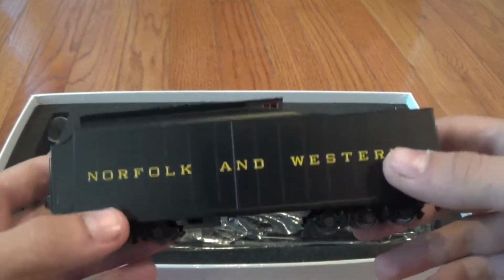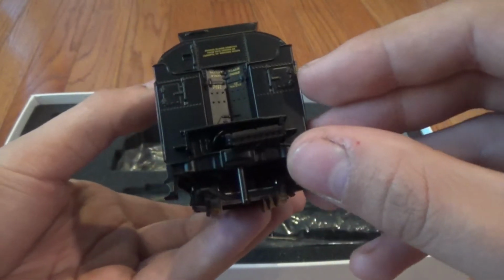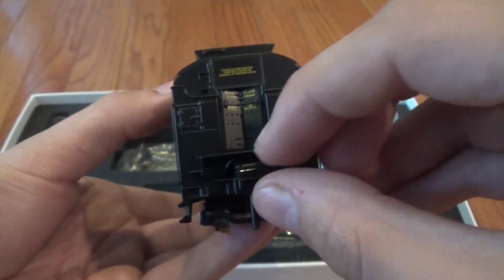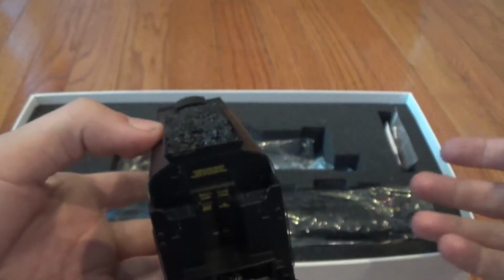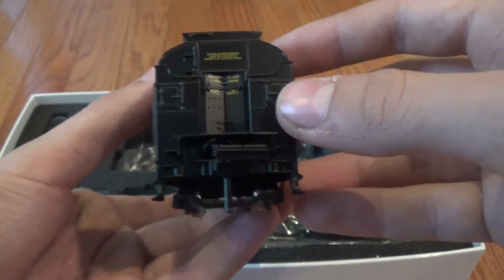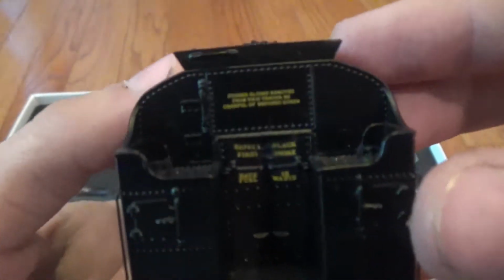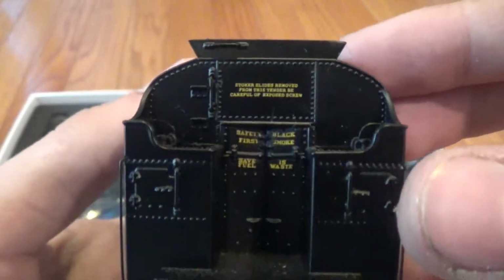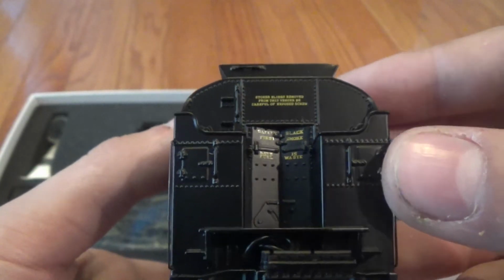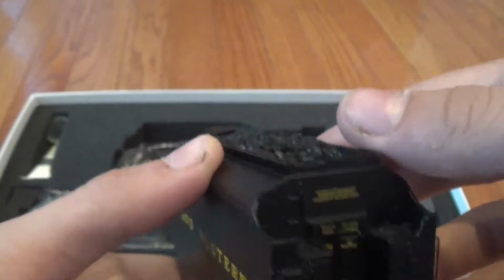But, so I'll start here on the front. Of course, you've got your plug to connect to the locomotive. This is generally a pain in the butt, especially on these engines, just because they're so big, and it's kind of where the plug is located. It's a little bit of a pain to get it plugged in, but you can. It's not too bad. But you've got your lettering there, which is legible. Safety first. Black smoke, just all kinds of warnings and stuff.